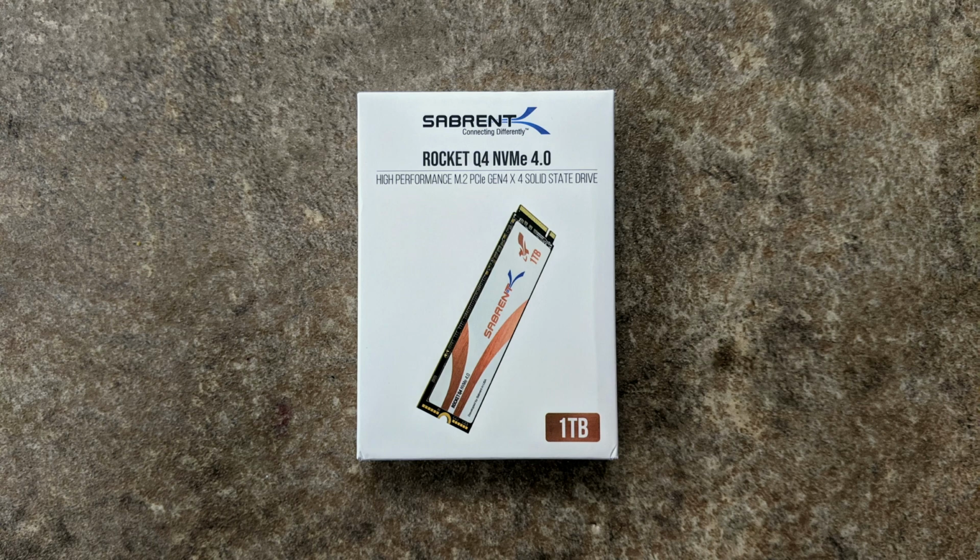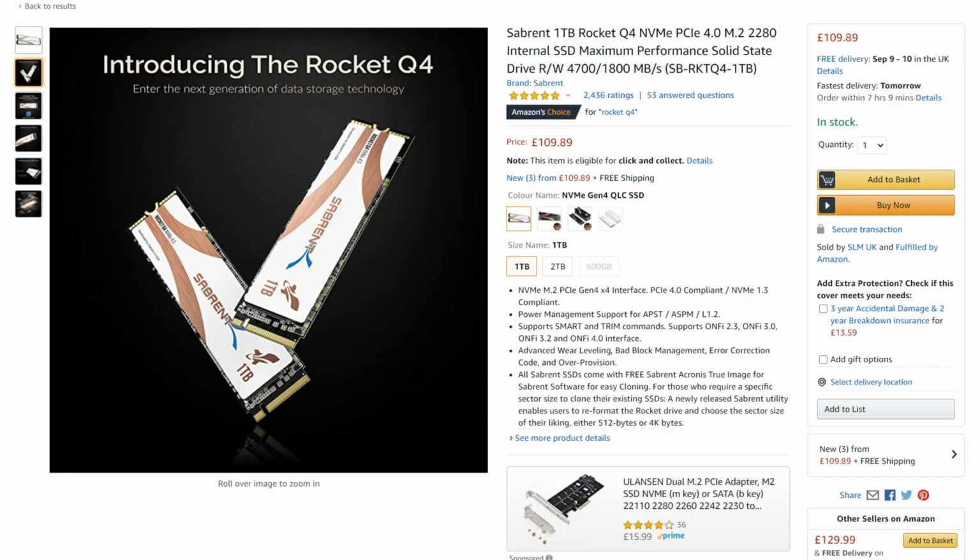So this is the Rocket Q4 NVMe Gen 4 SSD from Sabrent, and it's the 1TB version that I have with me today. I purchased this for £109.89. It does seem to vary in price quite a bit depending on whether it's in stock or not, but it always seems to drop down to that £110 mark.